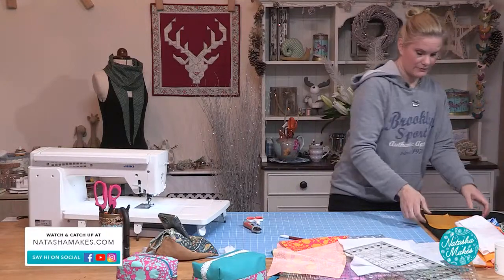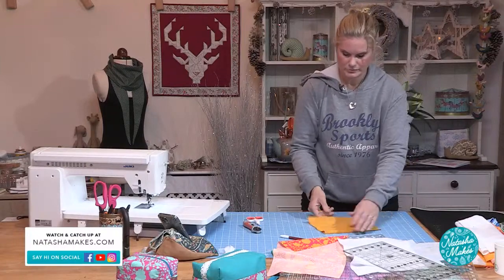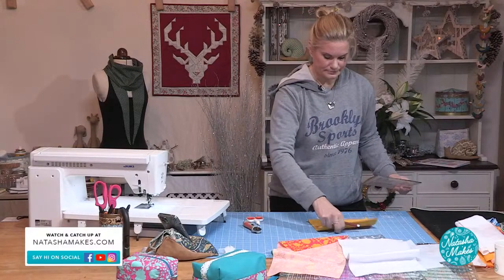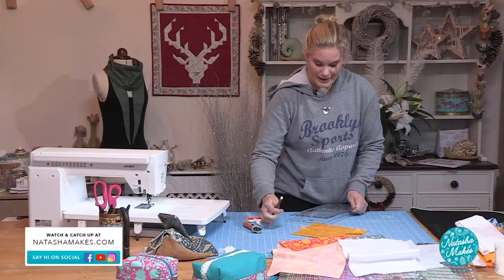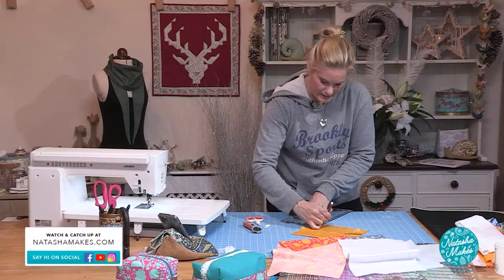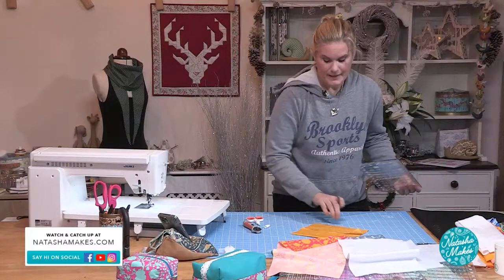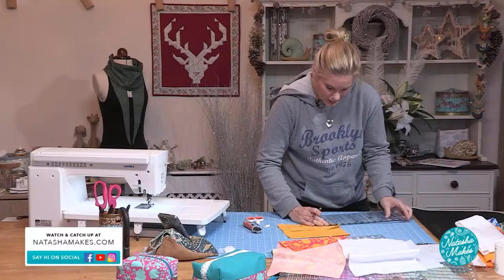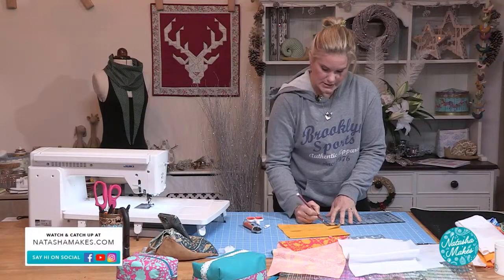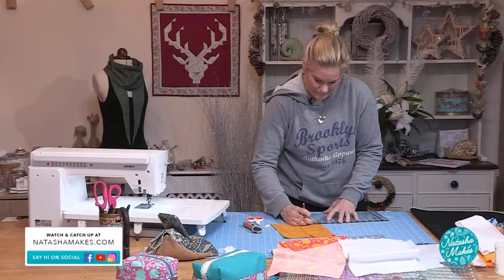Let's do the lining first then. So open it out, no, keep it shut rather. And this time you're just going to draw in on each corner that 1.5 inches. Okay. And then you'll see that it comes together remarkably quickly. It's just the cutting side of things that takes a little bit of time.